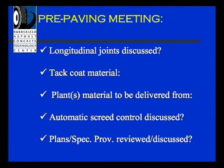The inspector needs to know, obviously, where the plant is going to be delivered from to arrange for the plant inspection, et cetera. I was on a job recently where the material looked pretty good, but it was a bit coarse. And the inspector called the plant inspector and said the material's running coarse. The producer tweaked a little bit, and the material really ended up looking good. It turned out to be a very good material, a very good job.